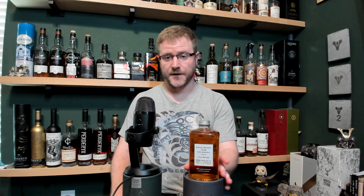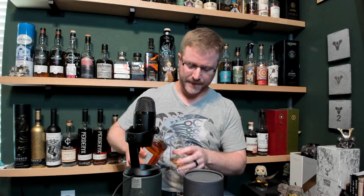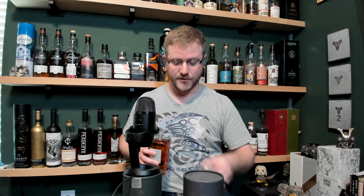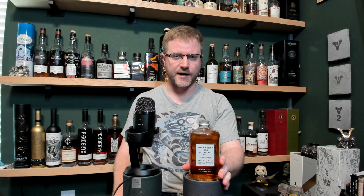And it's 51.4%. So I like the regular Nikka from the Barrel. I think it's pretty good. But I'd heard good things about this one, so I want to be able to give it a try. And thankfully, I was able to find a bottle. One of my friends found it at a local, I think, Total Wine. And by the time I got there, they were sold out.